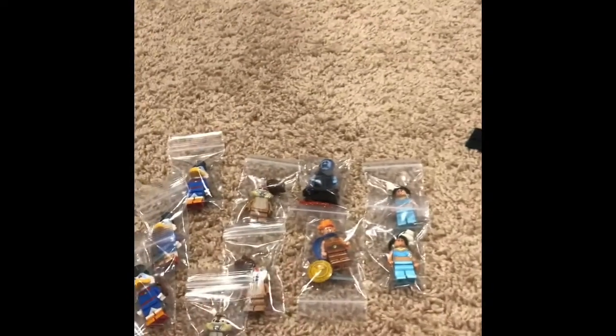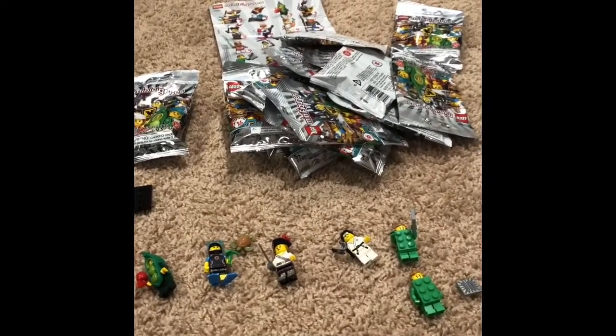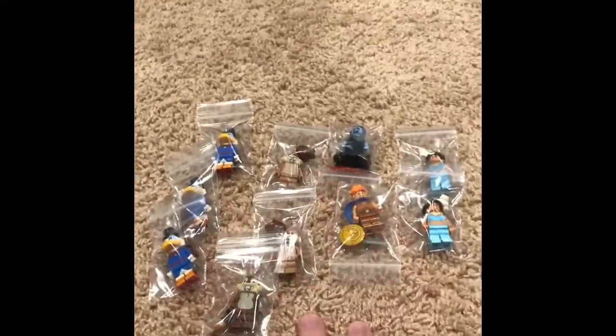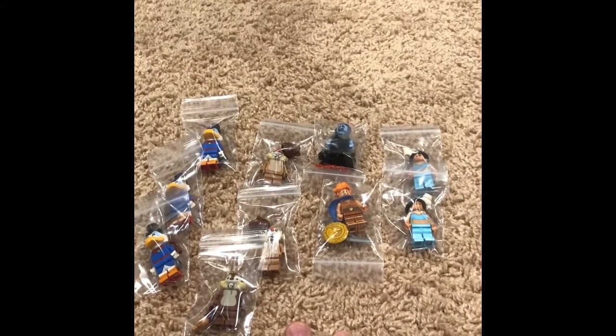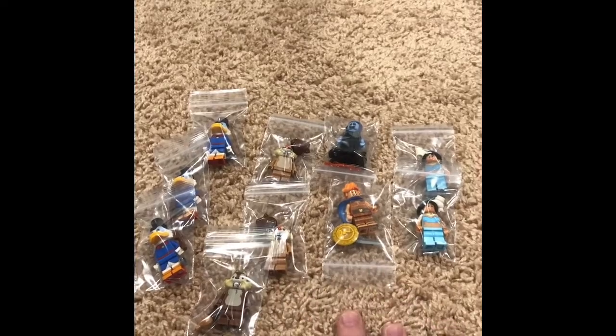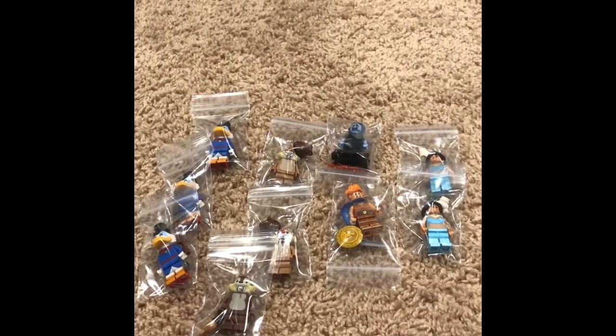So I bought 10 Disney Series 2, and I opened them already. I bought 20 of the Series 20 Lego minifigs, and then two separate orders of 10 of the new Harry Potter. I spent $29.99 for these. I got free shipping, but I had to pay sales tax. And I can tell you right off the bat, these Disney ones were a little bit of a disappointment. These are your more common ones.